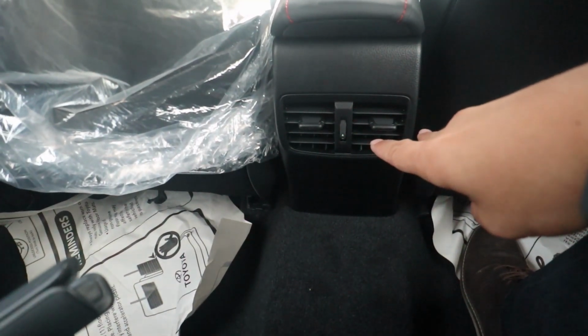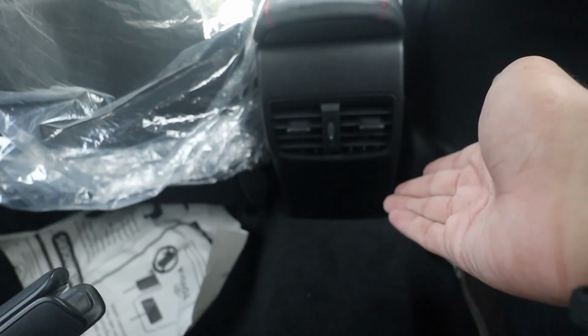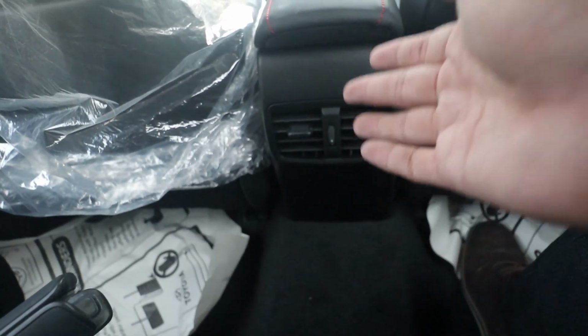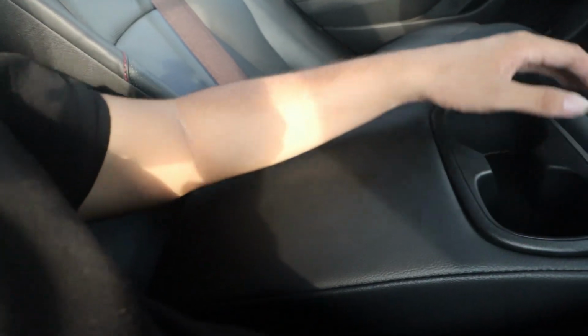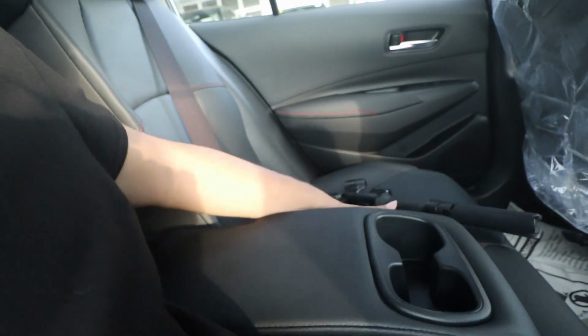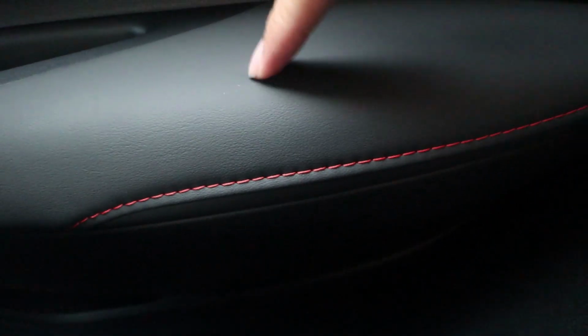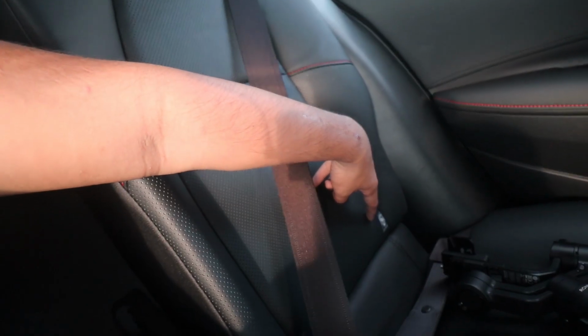Here at the back seat, I have plenty of legroom. You get 2 aircon vents, but you don't have any fan speed controls. You also don't get any USB ports or 12-volt outlets. You get a foldable armrest with 2 cup holders. I wish this was a bit more horizontal because it kind of sags a little bit. You get a nice leather wrapped armrest over here. No GR badging on the headrests. And you get ISOFIX tethers.